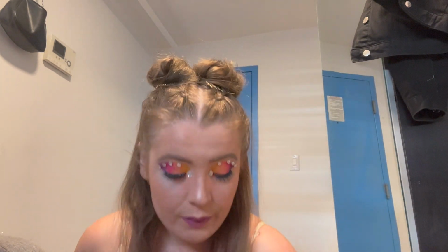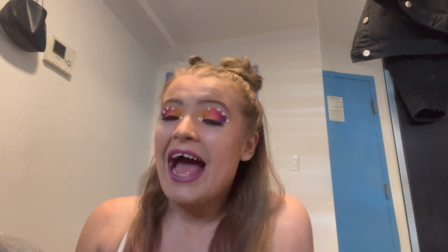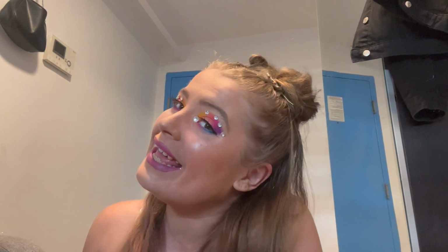When I get to work, I will be adding some pink glitter down here and here. But this is the finished hair and makeup look as a dancer on a tour with Pippin. And I really, really like it. It's very JoJo Siwa. And now I'm just going to show you the outfit I'm going to wear today, and then that'll be the end of today's video.